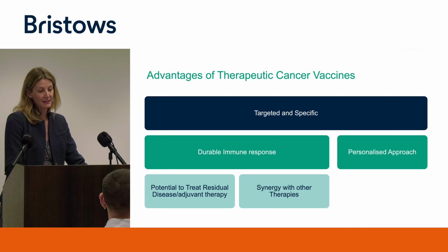Last but by no means least is manufacturing and cost: how these vaccines can be made on potentially smaller scales, but at no less cost if you're doing personalized vaccines, and the controls and regulations that need to be put around that. Again, we've got some learnings from what's happened already in relation to mRNA vaccines, but there's still a lot to be looked at.